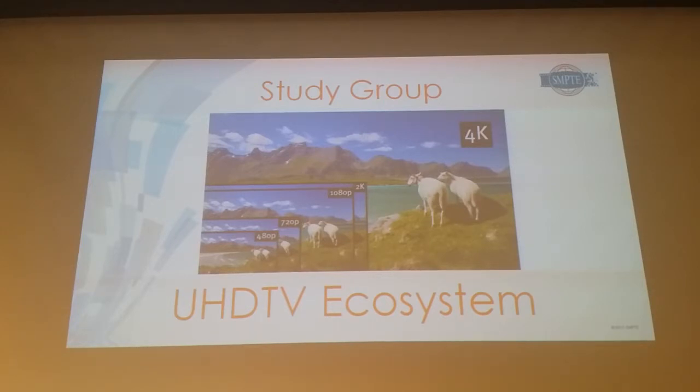So let's bring the evening to a close with discussion of a few other little things going on. This is a study group. Study group's purpose in SMPTE is to generate a report. Study groups don't make standards. Study groups figure stuff out and write a report about here's what we think. And here's what we think SMPTE and others maybe need to do next. But it's a guidance committee.